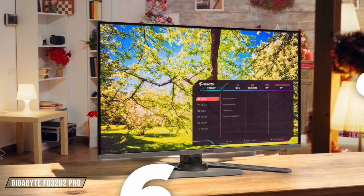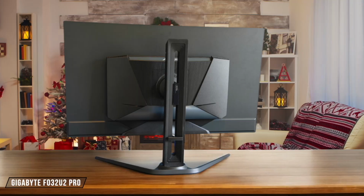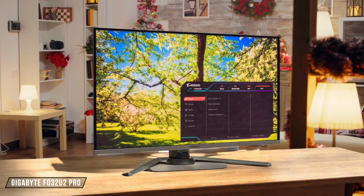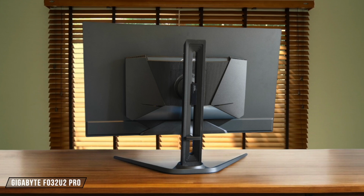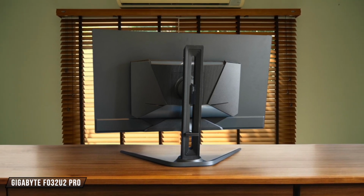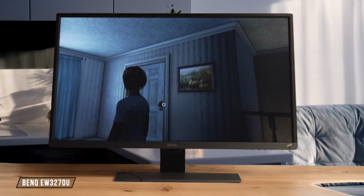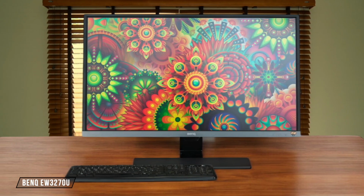The Gigabyte FO32U2 offers a solid mix of modern ports, including DisplayPort 1.4, dual HDMI 2.1, and USB-C. But I was disappointed by the measly 18 watts of power delivery, which isn't enough to charge most laptops. The inclusion of both headphone and microphone jacks is nice, but the limited USB hub functionality left me wanting more. 5 out of 10.